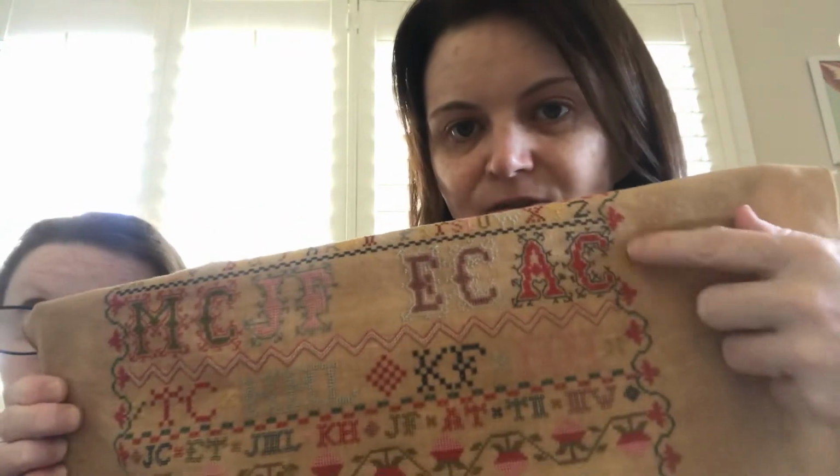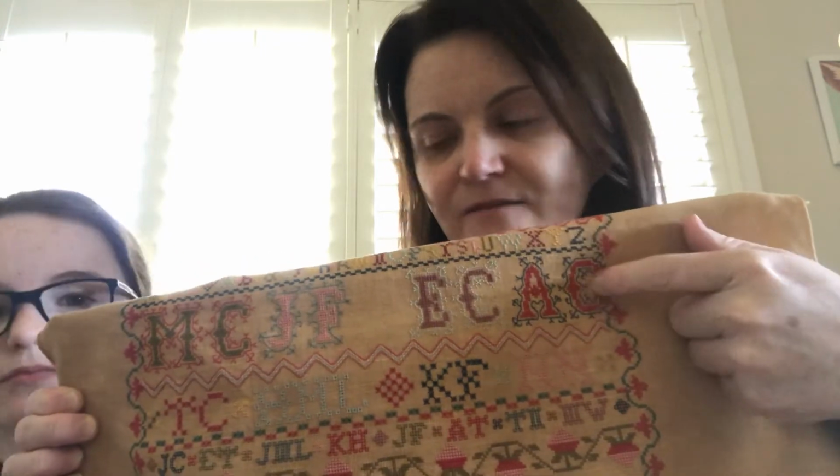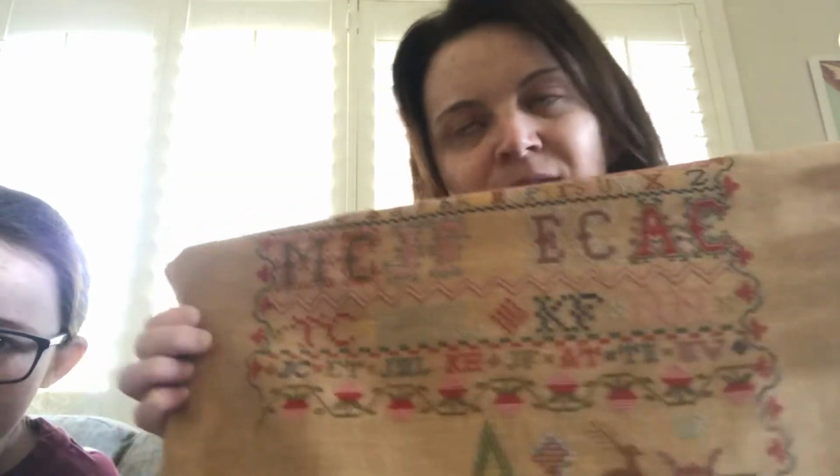And over here on the original sampler, she had gone out of the border, so I've tried to do the same thing here. So I am doing my own thing with it, but also trying to keep it as close to the original, because I love the original. I think it looks great.